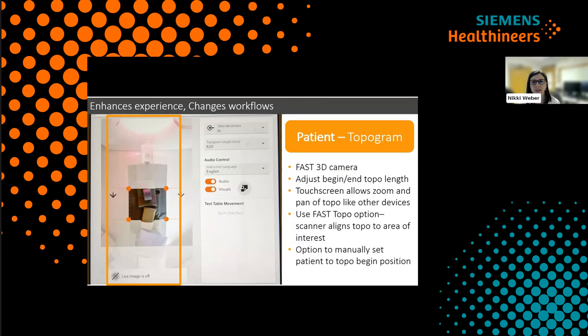After the patient has been educated about the exam, the breath hold practiced, and the My Exam Compass questions answered, the user can proceed to taking the topogram or topograms. Using the fast 3D camera with a fast topo anatomy assigned, the scanner finds the body part to be examined quite efficiently. The user does have the ability to move the scan range manually.